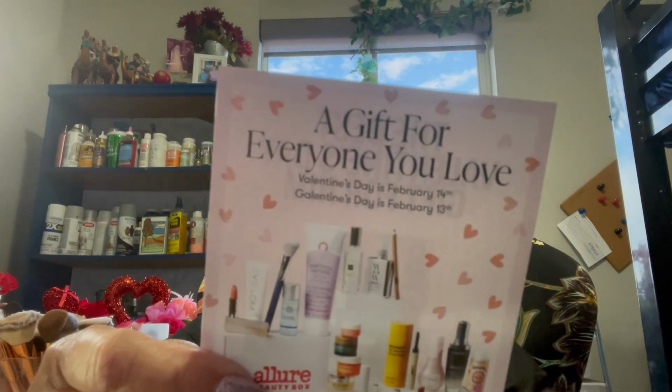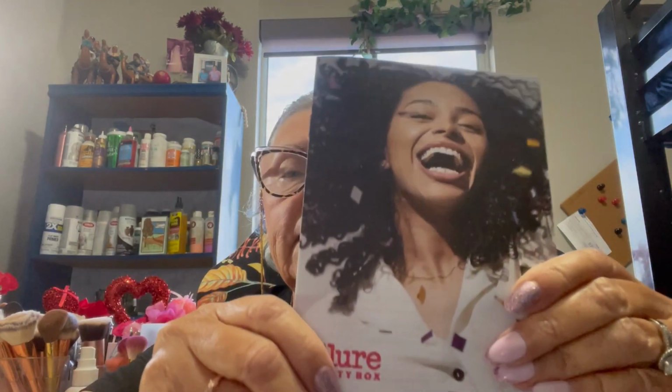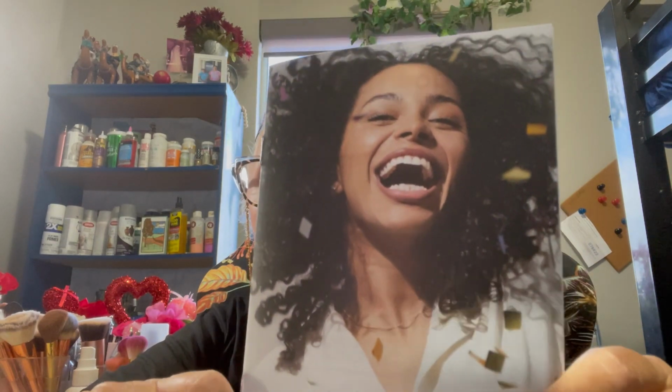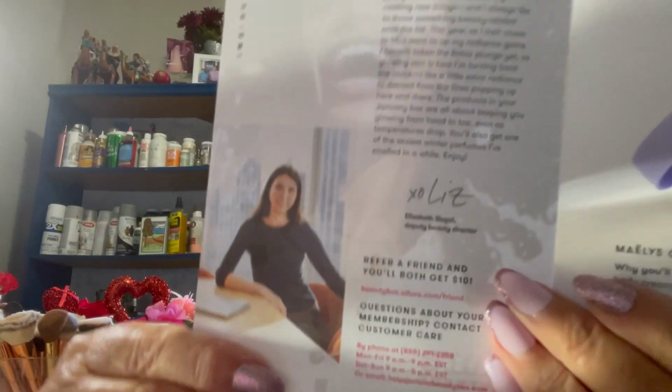Okay, so the first thing we get is the best Valentine's Day gift for him. So you can order a gift pack for the man in your life from Allure. Then the second thing we get is this pamphlet, which I really like because it explains all the products that you're going to get in your Allure box, okay? And the first thing is, there's a little article in here from the Deputy Beauty Director. Her name is Liz, and so that's right there.